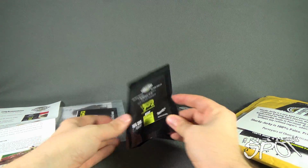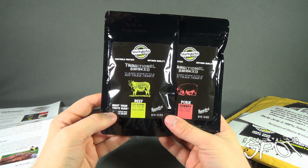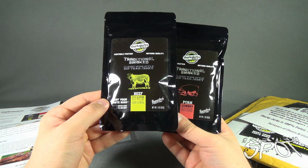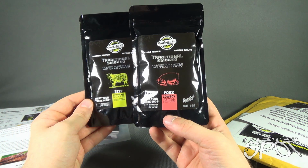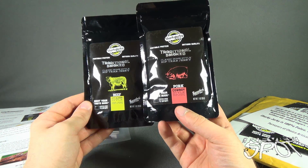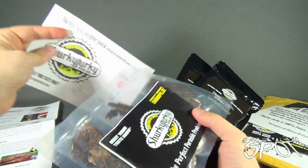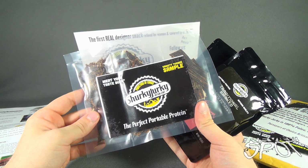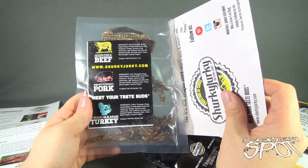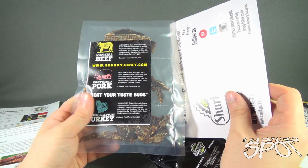So without further ado, we got two smaller bags. One is the traditional smoked classic home-style rip-tear jerky. This one is beef, city slicker style. And the other one is pork, traditional smoked classic home-style rip-tear jerky in pork cowboy style. And it looks like we also got ourselves the perfect protein. This is the variety teaser sample, which has the grass-fed beef, pastured pork, and free-range turkey jerky. Oh, that's going to be interesting.